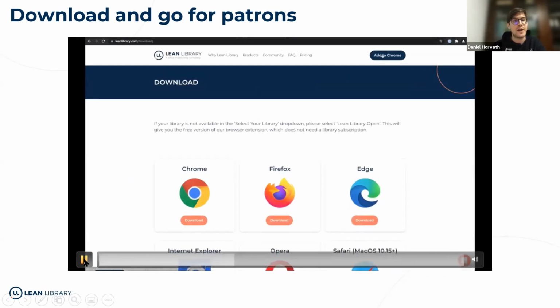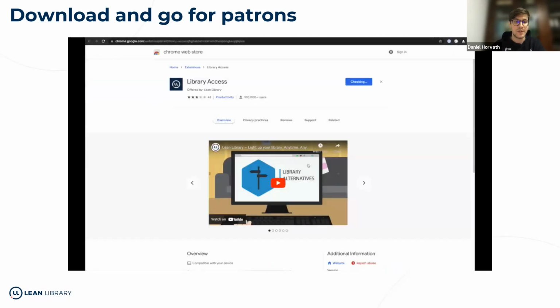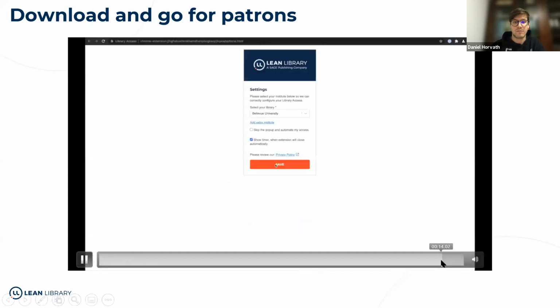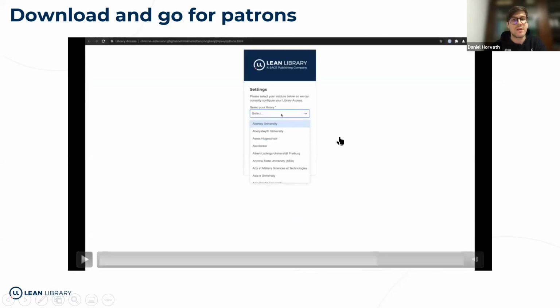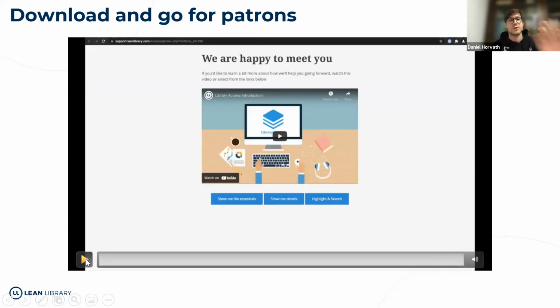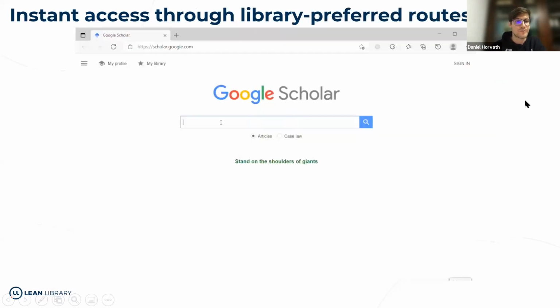Now, after you have downloaded the extension, the last and only thing that you really have to do as configuration is to select your institution. Here in the drop-down list, you're able to select your institution, after which the extension will know which authentication system or which holdings information system to be integrated with. It really is as easy as that.